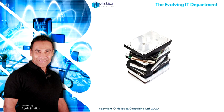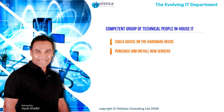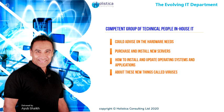So of course, in this setup, you also needed a competent group of technical people who could do all of this for you. People who could look after this entire setup. People who could advise on the hardware needs and purchase and install new servers as and when the technology became outdated. And that technology did become outdated quite quickly and on a fairly frequent basis. This group of people would also know how to install and update operating systems and take care of your applications.